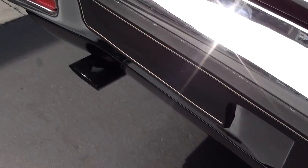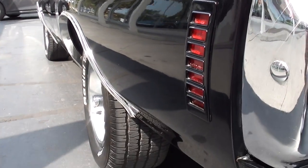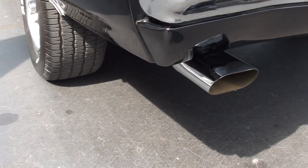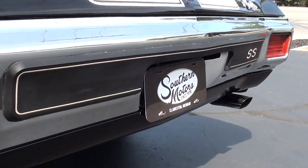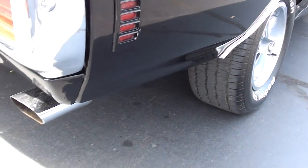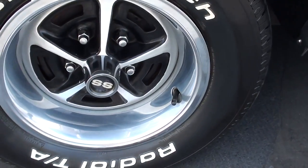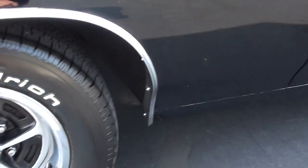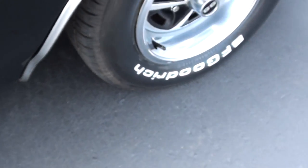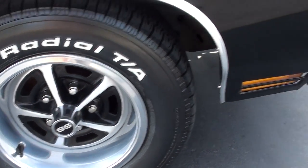Pretty, pretty car. Again, nice and straight down the sides. These are factory 14-inch SS Rallies with the BF Goodrich Radial T/As all the way around. It's just got a good look to it. Again, you can see it's got the original emblems there. You can nitpick those a little bit. Factory power disc brakes.